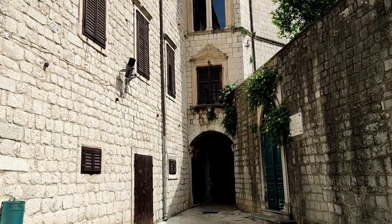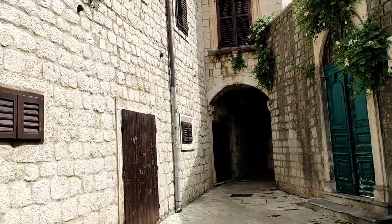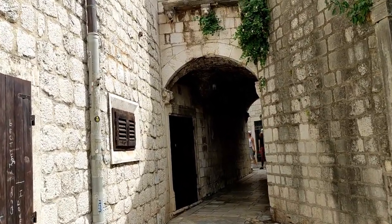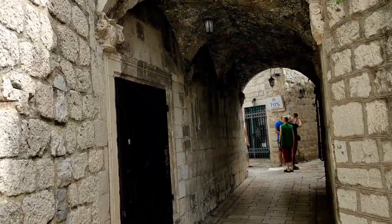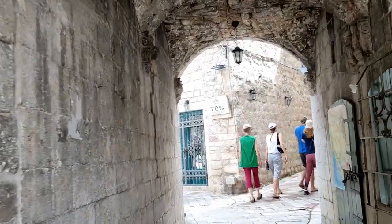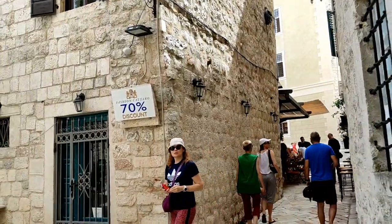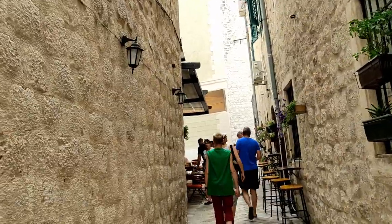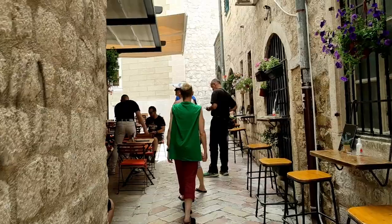Kotor was for a long time a Venetian city, governed by Venice. And it was also in different times taken over by the Ottoman Empire and then Hungarians, Italy and so on. But for the longest time, almost four centuries, it was a Venetian city. So its main architecture reminds many Mediterranean towns with these narrow stone streets.